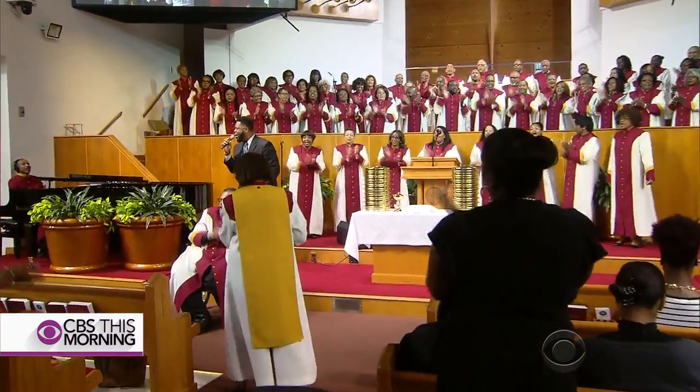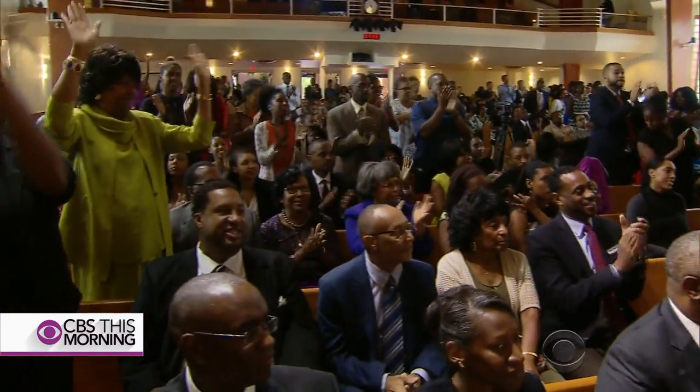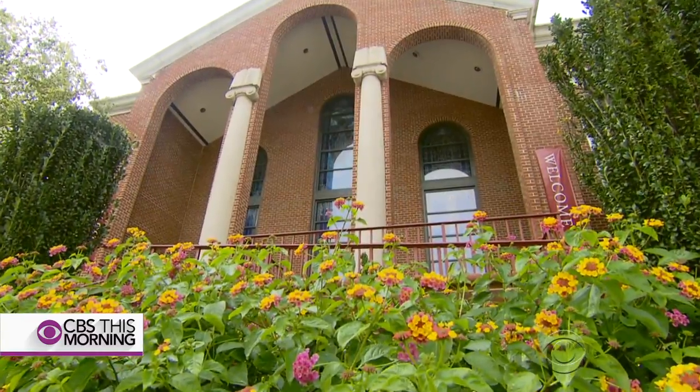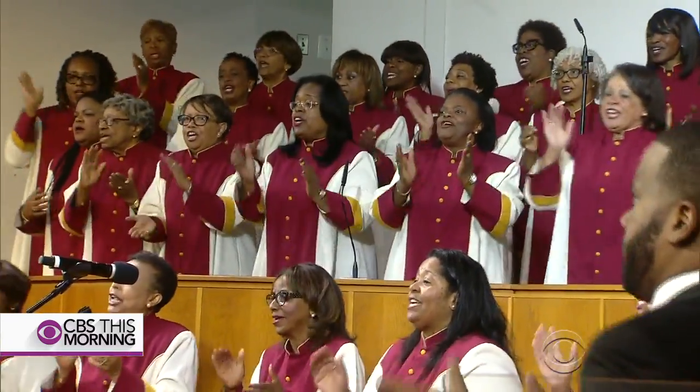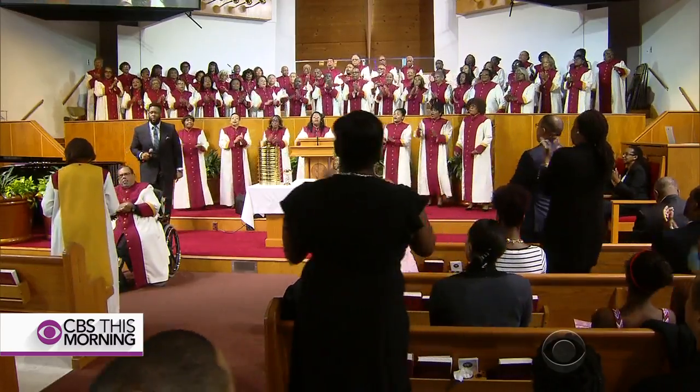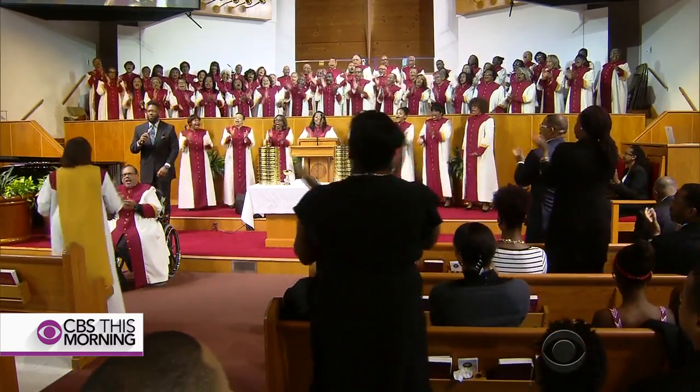$4 million came from people giving whatever they could afford, like the $1 million pledged by the congregation of the Alfred Street Baptist Church in Alexandria, Virginia. The church tried to emphasize that every gift mattered and wanted every member to believe that no matter how large or small your gift, you're making history.